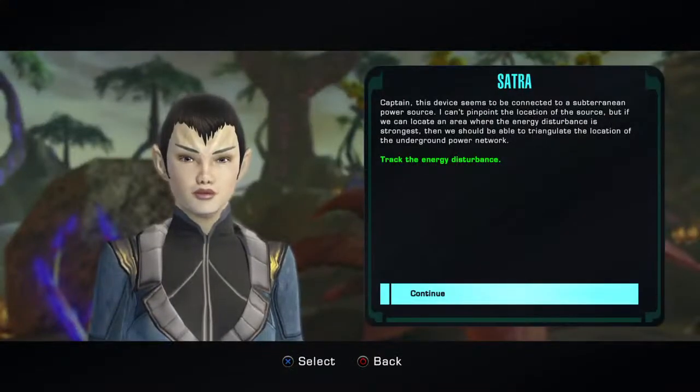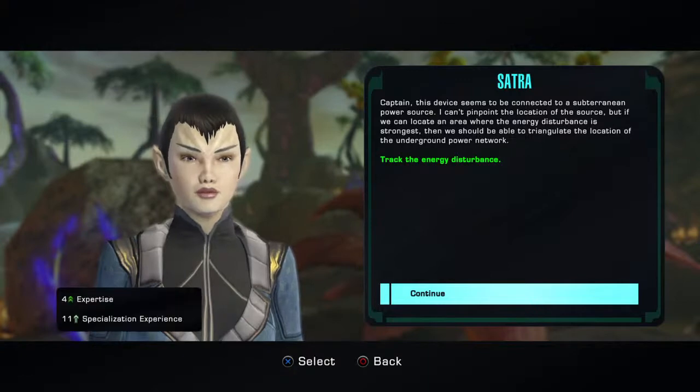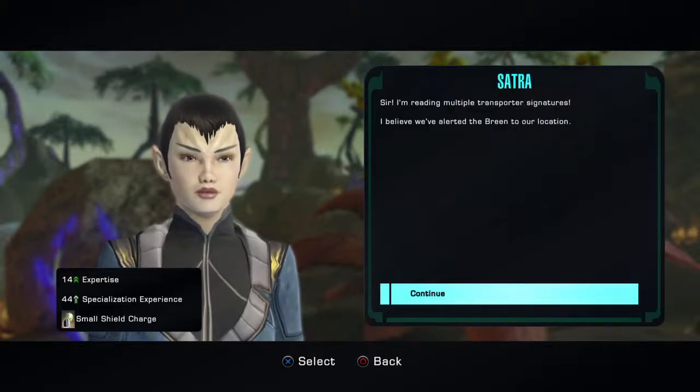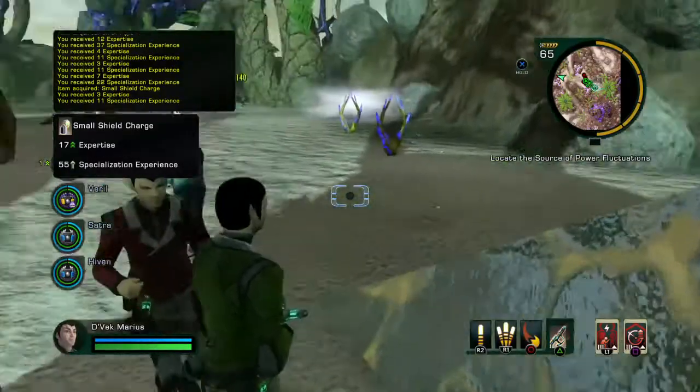Captain, this device seems to be connected to a subterranean power source. I can't pinpoint the location of the source, but if we can locate an area where the energy disturbance is strongest, then we should be able to triangulate the location of the underground power network. I'm reading transporter signatures, and I believe that we have alerted the Breen to our location.